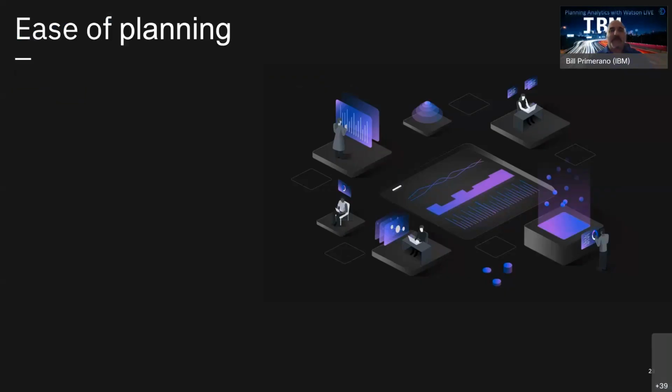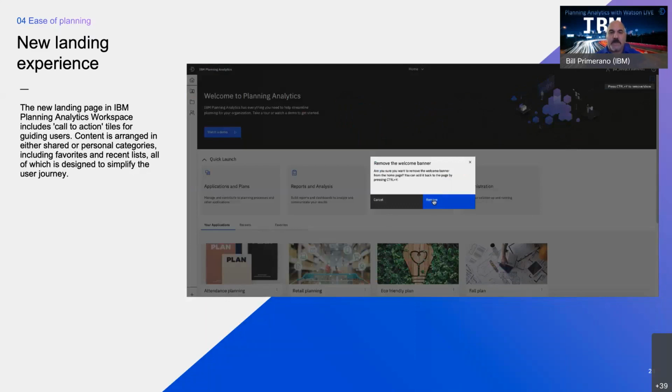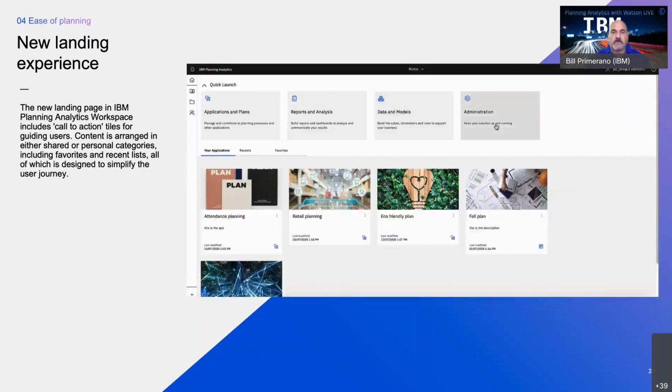So ease of planning, okay? And what do we mean by ease of planning? Well, really it's all about getting to that new welcome screen, that landing page in our workspace. We want to have that new experience, that welcoming experience for the end user. And it's got clear calls to action. The buttons here take you right to where you need to go. It's contextual to the user.